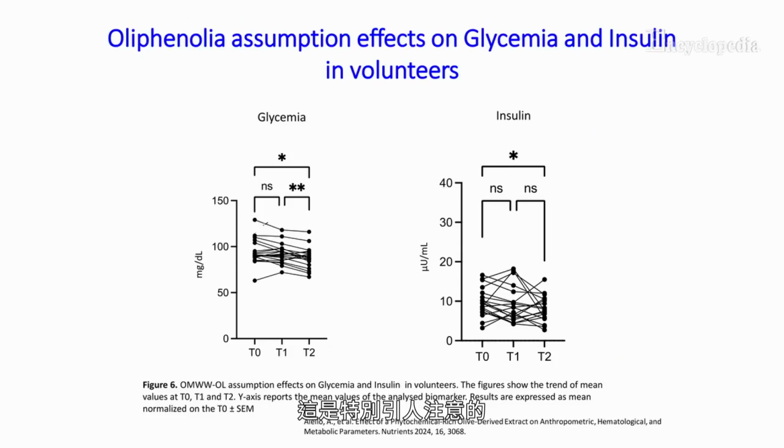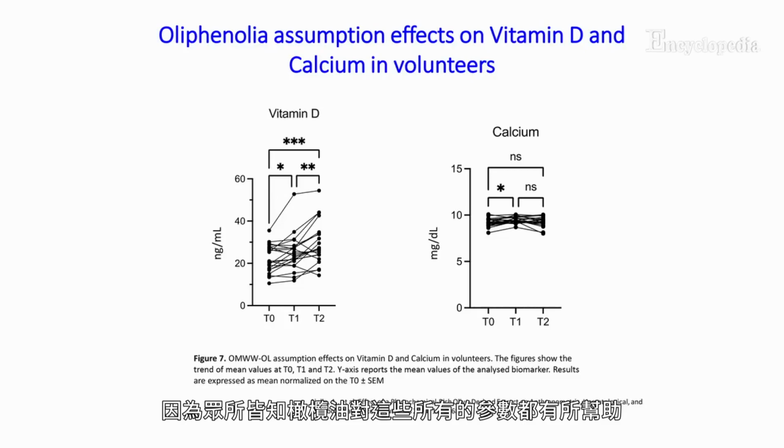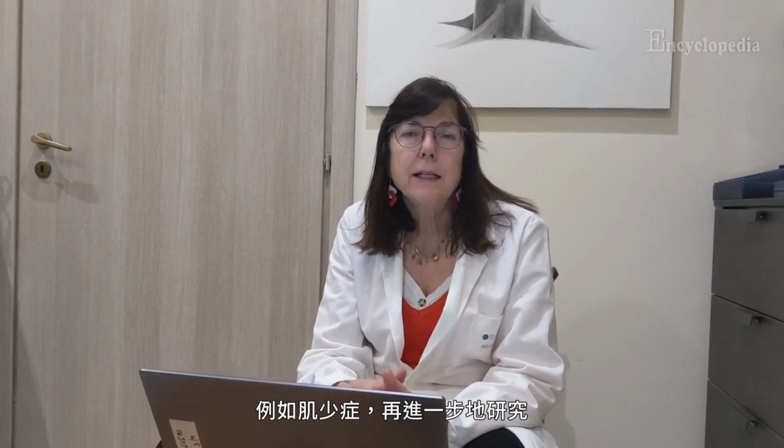This was particularly interesting because it is known that olive oil can help all those parameters. And in that short time, we had very good results. Now, there are other parameters that we're studying, like, for instance, sarcopenia and other things that we're going to further investigate. But in the Nutrients paper, we have this preliminary work.